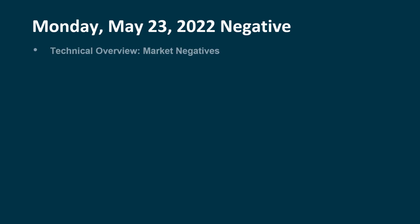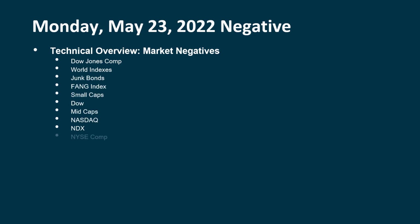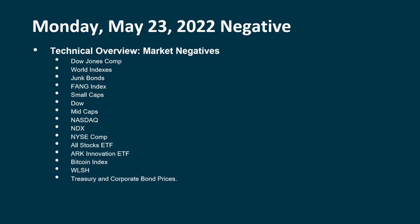When we look at the negative things, if you watch the daily videos, this is the same chart that I show, where all of these different indexes and composites and sectors, they are negative currently, which is a large part of the market. And that's why there's really no safe place to hide right now.